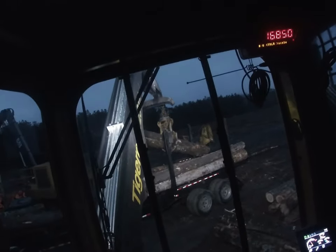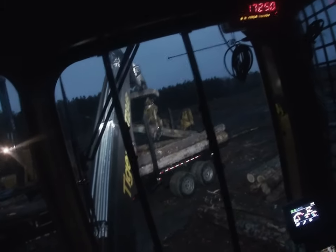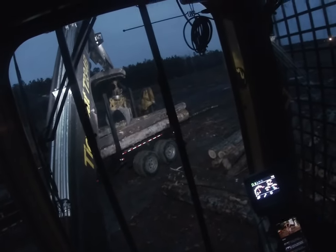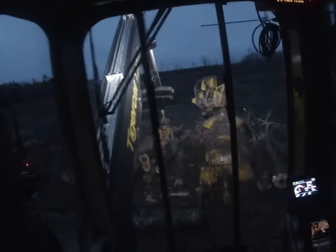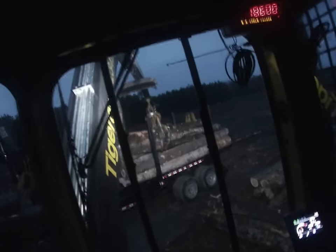But if you haven't noticed, I always load the back rack. And Jasper, he loads the front rack. And yeah, the front rack, it's more aggravating to load. I ain't gonna say it's harder, but it's more aggravating to load. But I run all the trucks and I do all the paperwork and stuff like that. So, therefore I get the back rack and he has to deal with the front.